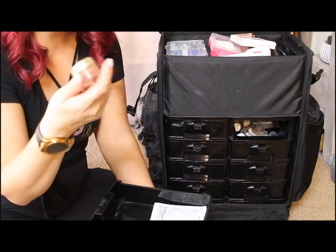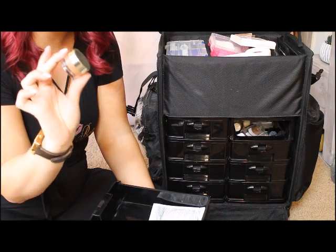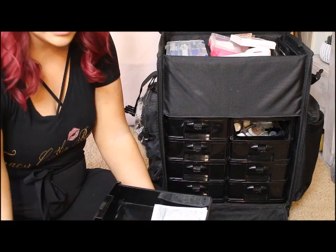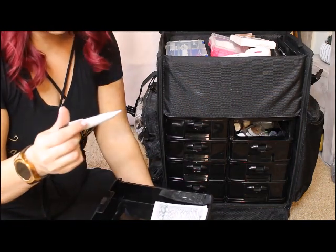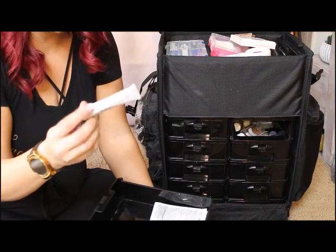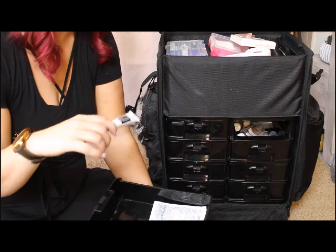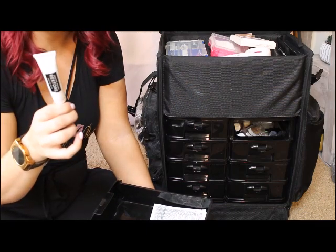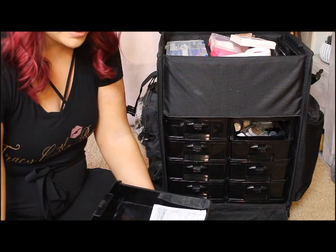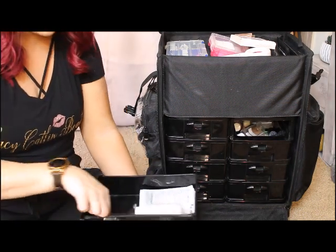Anyway, and then I also really like this Milani Keep It Smooth Luxe Lip Treatment. It's super soft, keeps the lips really nice and hydrated, so I really like to apply that before makeup. I also have this Dr. Rogers Restore Healing Balm. Now this can be used for lip balm, this can be used for cuticles, this can be used for burns that you get. It can be used for so many different things. So I like to keep this in my kit, one, because I do hair, and if I burn myself, it's nice to have something on hand.